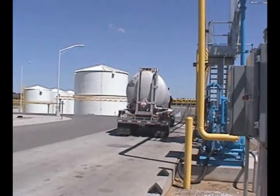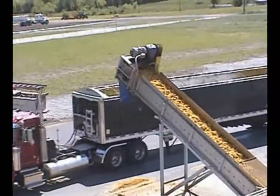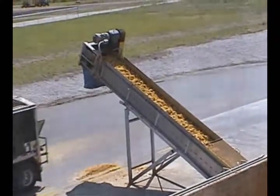Today, we produce just over 100,000 gallons of ethanol each day, which equates to 12 to 15 semi-truck loads. We also produce about 15 trucks per day of wet feed and about 8 trucks per day of dry feed.